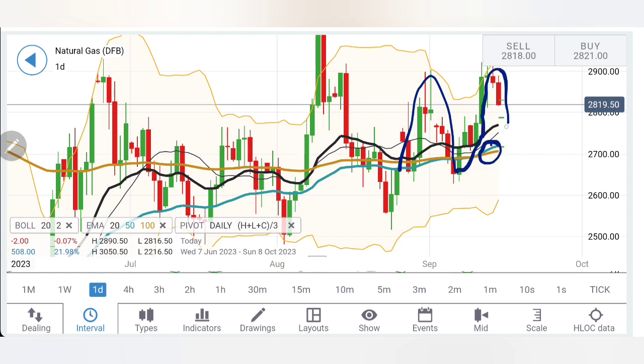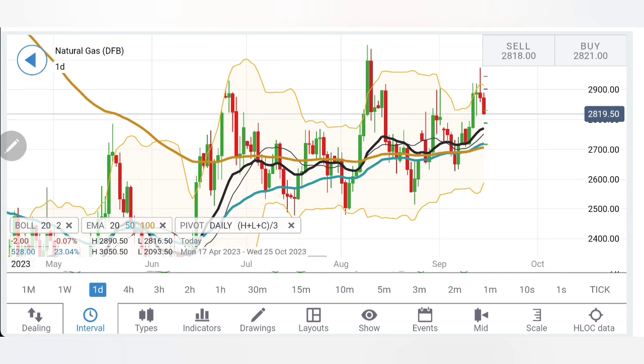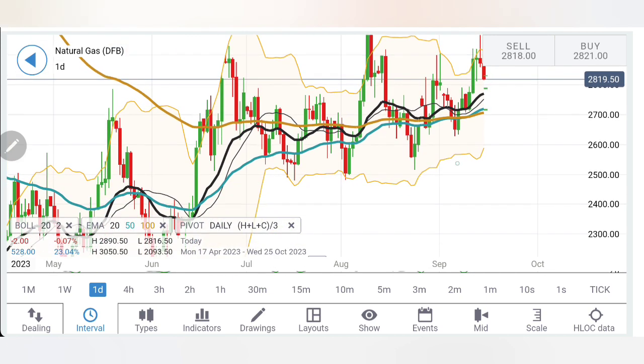However, now the moving averages have crossed over the 50 and 100 specifically. So possibly before breaching past these levels itself, it can reverse. Thus, for the next week, you have to focus on the 2.76 and 2.7 zone, which is going to prove very strong support. And from there again, it may continue its upward journey.